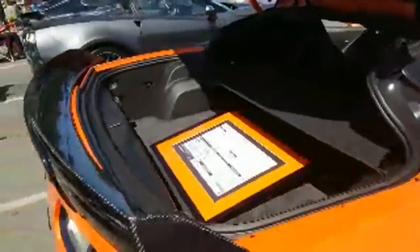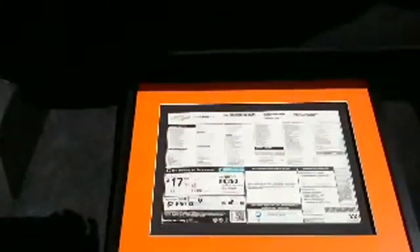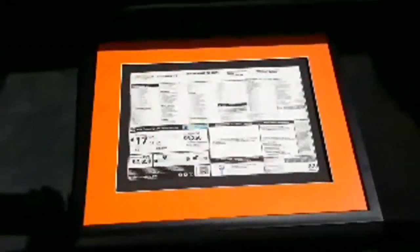And then he went and had the big old monster brakes, and his brakes powder coated. You can see all the carbon fiber all around everything here. Just lots and lots of carbon fiber. Probably darn near as much, if not more, than the ZR1. See right there, he framed his sticker. Very cool.